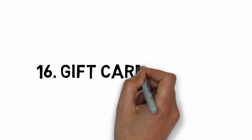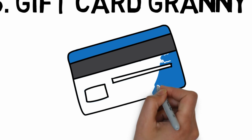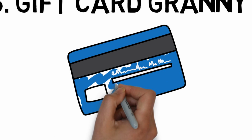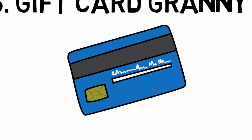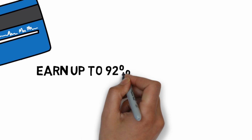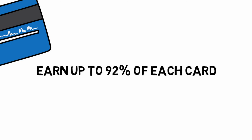16. Gift Card Granny. Use Gift Card Granny to sell your unwanted gift cards. To get started, enter your serial number and gift card balance into the app. Then, Gift Card Granny compares the buyback price for the various gift card marketplaces. Now you choose the best offer, and you can get paid right away. You can earn up to 92% of each card you sell.